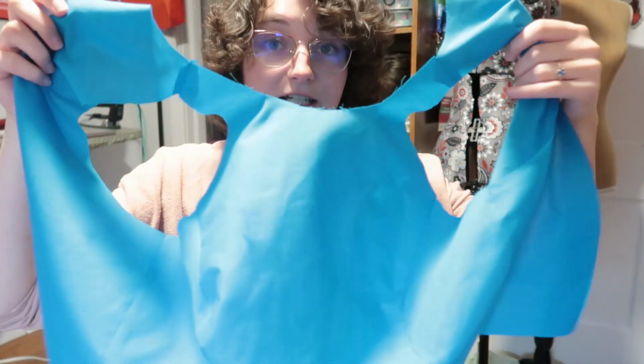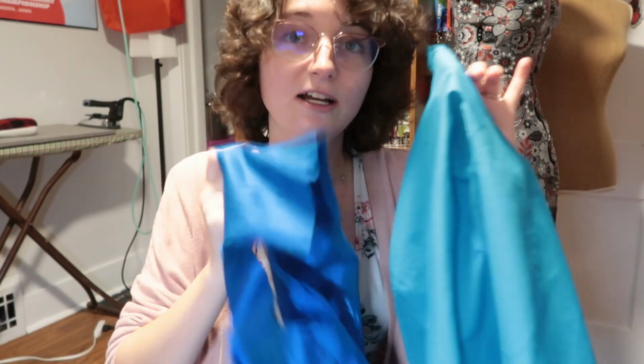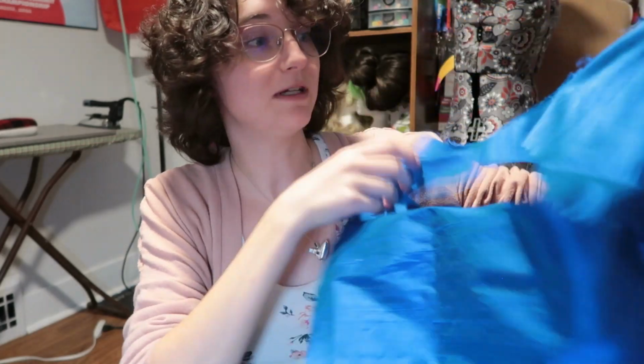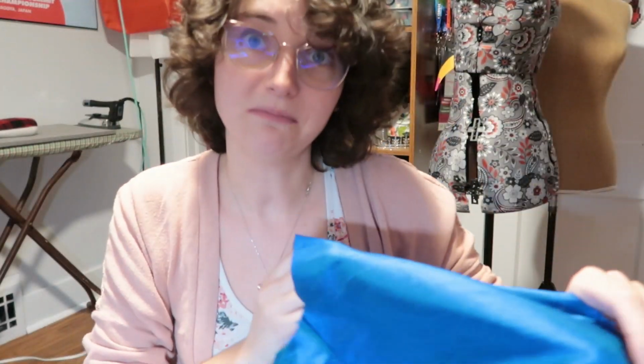Okay, so I now have a completed lining piece. It's made out of little cotton fabrics, actually leftovers also for my Snow White cosplay. Very different shade of blue from this, but you'll never see it, so that's fine. And then I have the shell layer made with my beautiful silk dupioni from Silk Baron. It's leftovers from my Snow White cosplay.